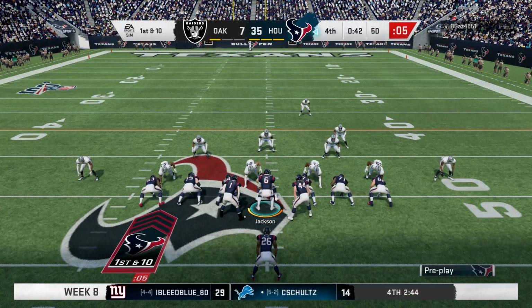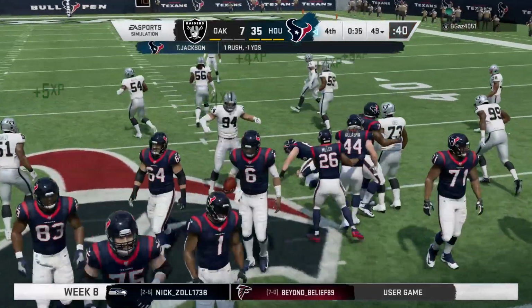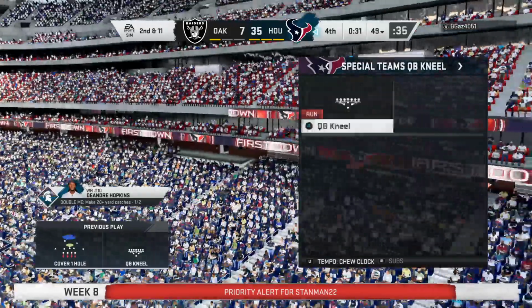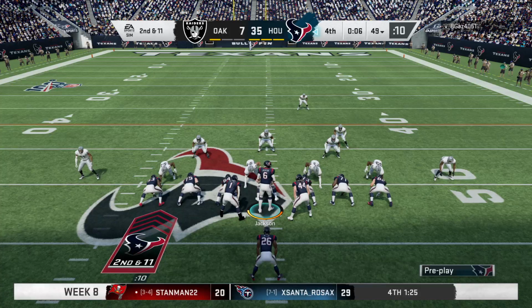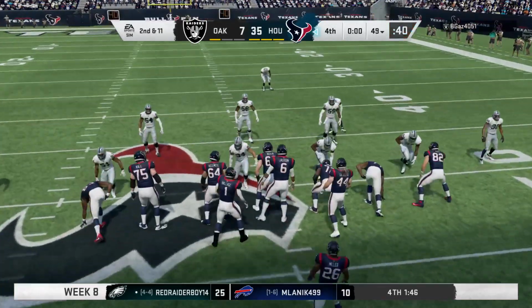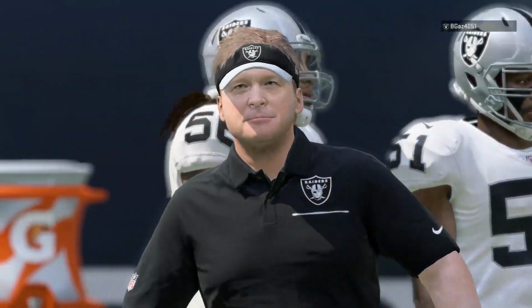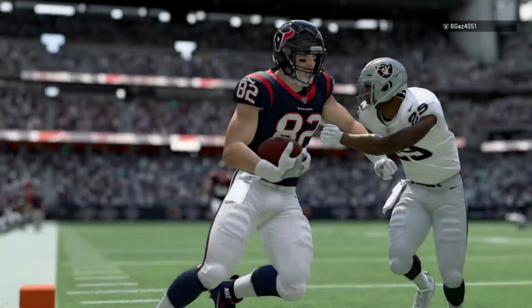Here's 1st and 10. Down to a knee here as the Texans look to let the clock roll. So Houston going to come away here with the victory. And it was a game where they were off and running in the first quarter, Charles, and never looked back.